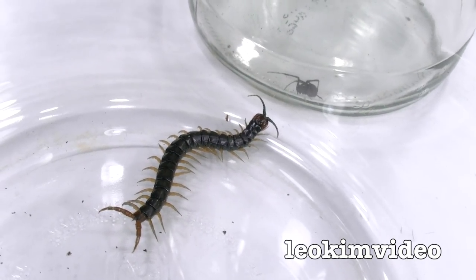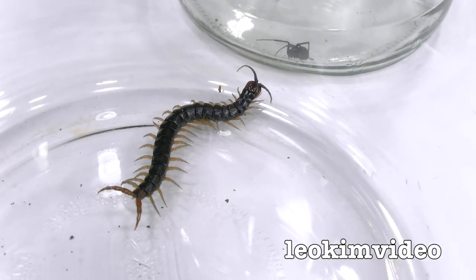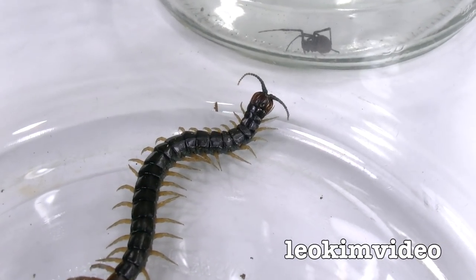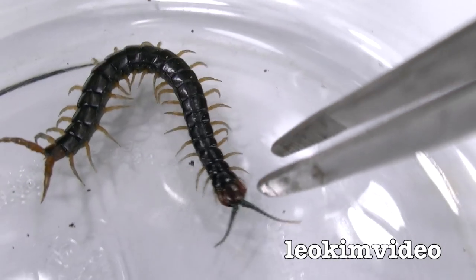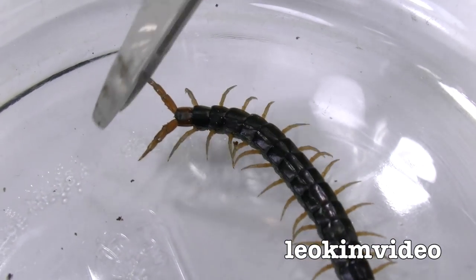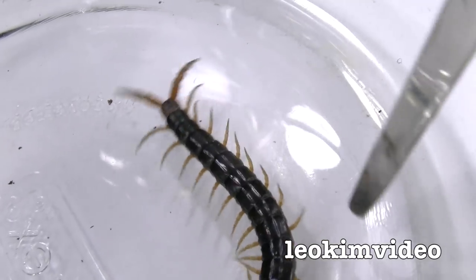Well, it looks like the centipede's already spotted the redback spider over there. I've got a sneaky suspicion that this is going to be the redback killer. Many people have told me that. That's its front there. And these ones here do have like a snapping back action as well. It was doing it on me yesterday.